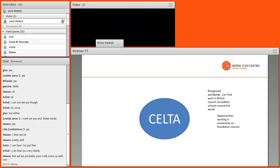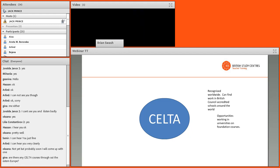It also opens up opportunities for working in universities on foundation courses. A lot of students want to come to the UK or other English-speaking countries to go on to do further education. In order to do this, they need to have a certain level of English, and some universities will accept them onto foundation courses before they are accepted onto the course properly.